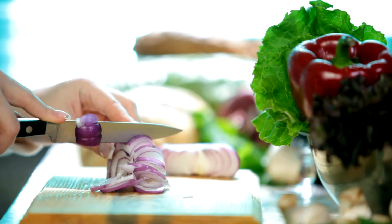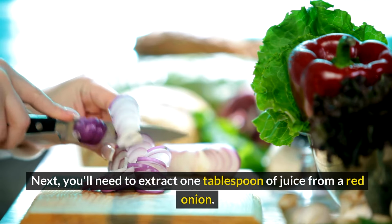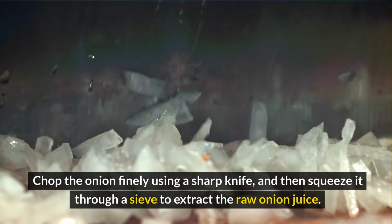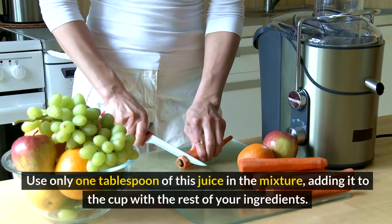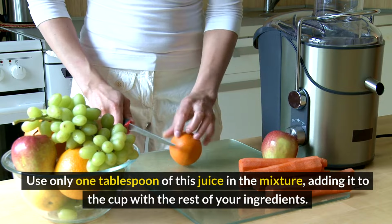Lemon juice also provides natural vitamin C, which supports your immune system in clearing out infections in the sinuses and the lungs. Next, you'll need to extract 1 tablespoon of juice from a red onion. Chop the onion finely using a sharp knife, and then squeeze it through a sieve to extract the raw onion juice. Alternatively, you can use a juicer.